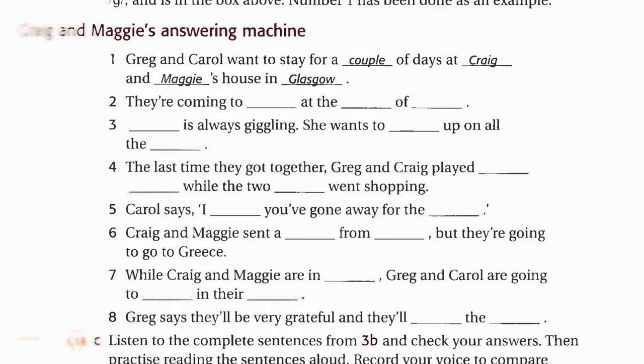Carol says, "I guess you've gone away for the weekend." Craig and Maggie sent a postcard from Portugal, but they're going to go to Greece. While Craig and Maggie are in Greece, Greg and Carol are going to camp in their garden. Greg says they'll be very grateful and they'll cut the grass.